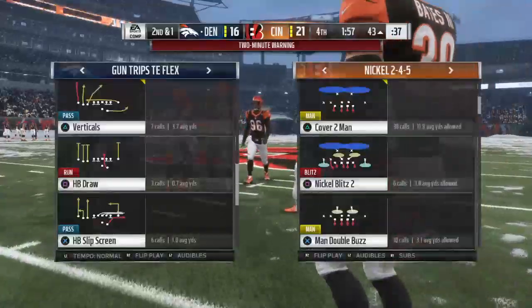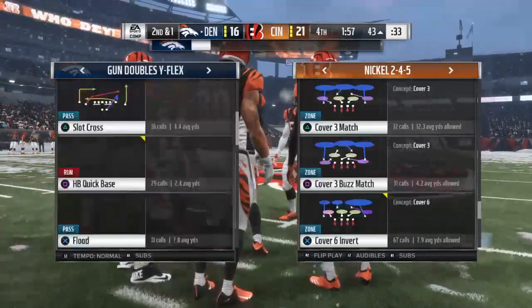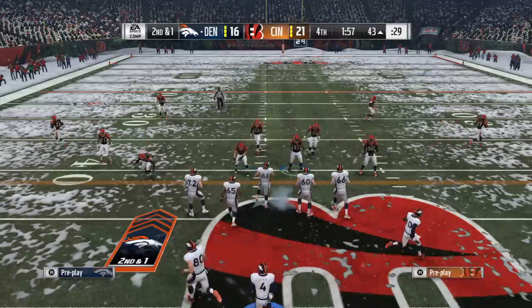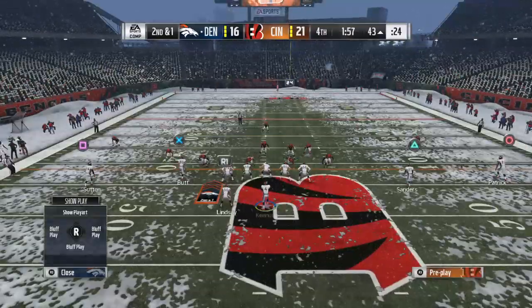Time for a break. We'll come back, see what transpires after this. So it's Bronco football as we get you reset here. And let's see what they've come up with offensively after having time to talk it over.